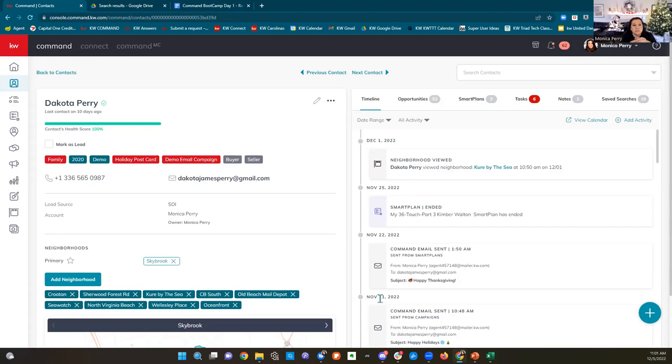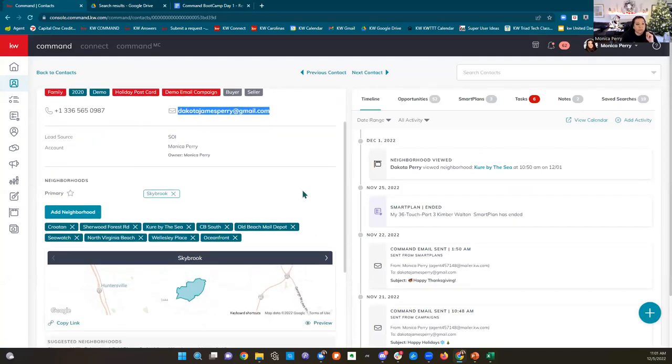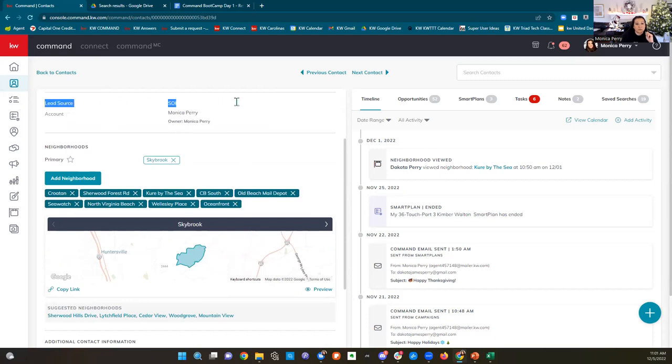So this is Dakota's profile. You can see that Dakota has a little check mark. That means he has an account with my agent website. He's got tags. He's got a health score of 100%. We have a database health score for our people. That's his fake phone number. That's his real email address, but it's for a dog YouTube, so please don't take it down. Lead source, sphere of influence. He's under my personal account. I'm the owner of the contact.